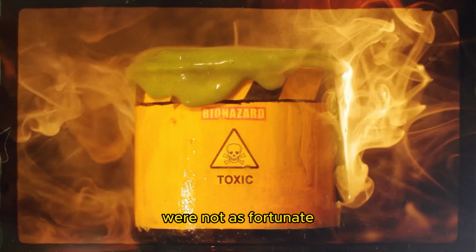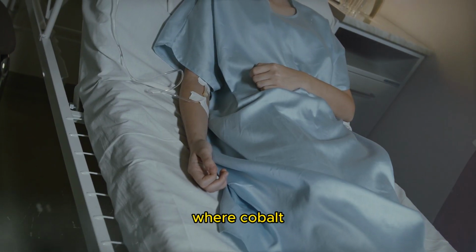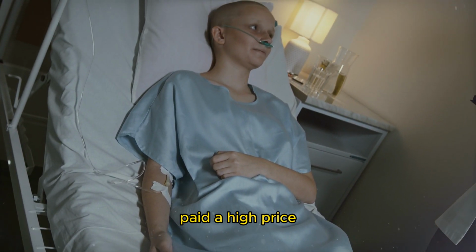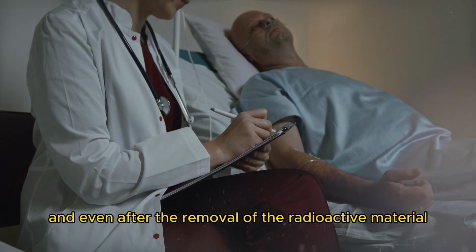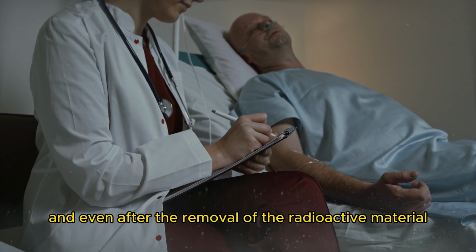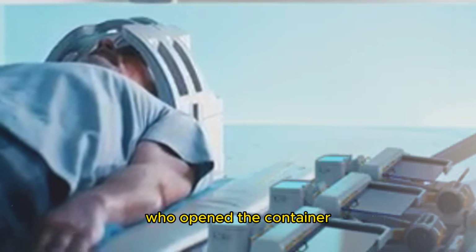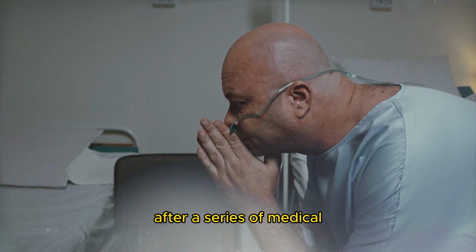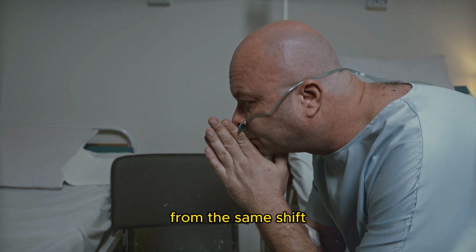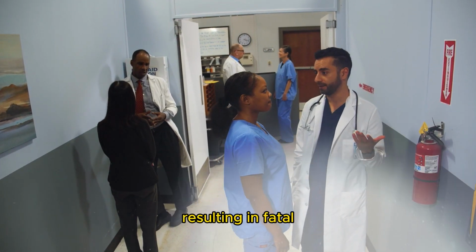The two workers directly involved in opening the lead container, where Cobalt-60 was stored, paid a high price for prolonged exposure. Their health deteriorated slowly, and even after the removal of the radioactive material, the consequences were irreversible. The yard worker who opened the container had a tragic outcome, succumbing to sepsis after a series of medical complications. The other worker from the same shift also faced a cruel fate, with his compromised immune system resulting in fatal septic shock.